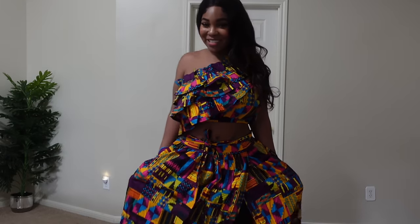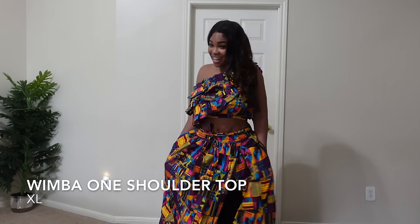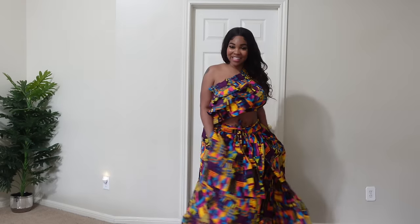What do you think? How does it look? Ooh, I think I see my favorite so far. And it has pockets. And she has pockets.